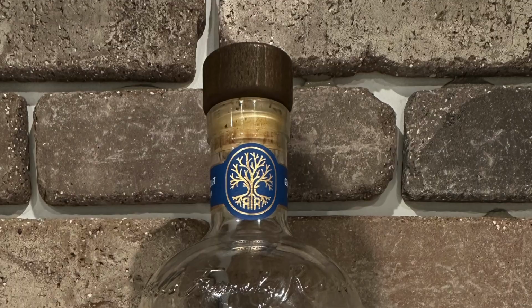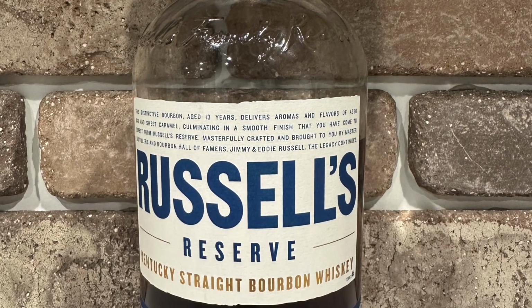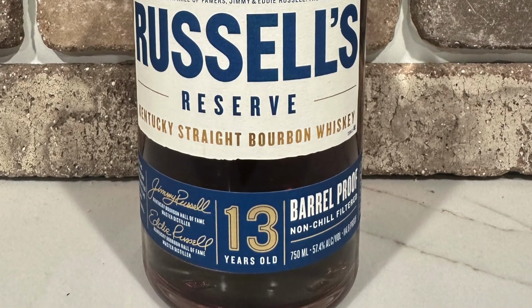Still trying to track down a Russell's Reserve 13 batch 1. So if anybody out there knows where one of those is, that's the bottle that I need to get my hands on eventually. Hopefully. I don't know. Very difficult to find. There weren't as many of those made as all the other batches, so I don't know if I'll ever get one. But anyways, you never know. You look hard enough, you just might find it.